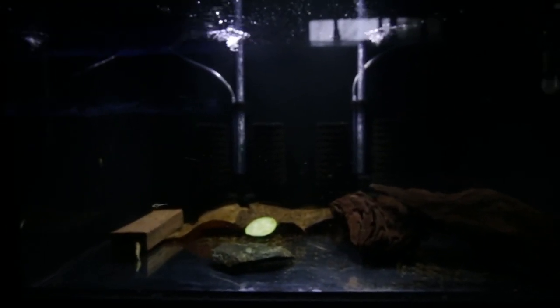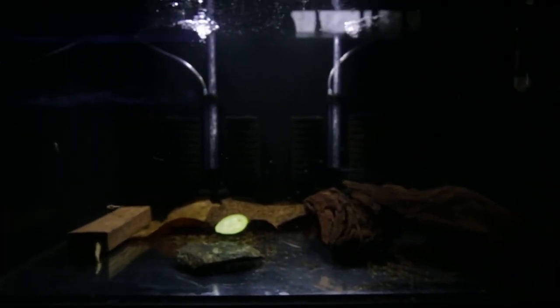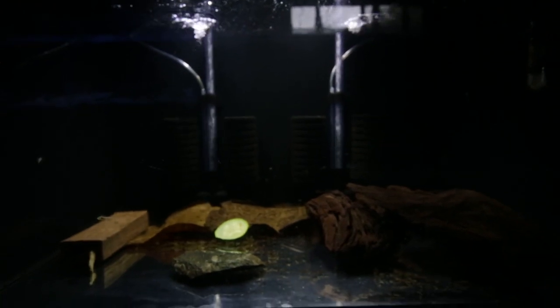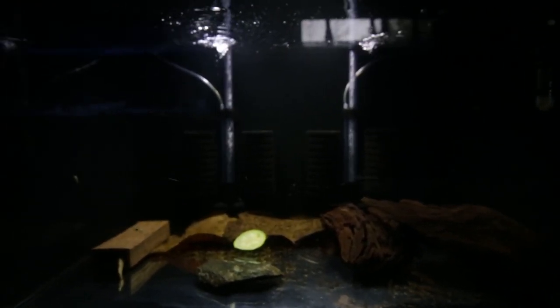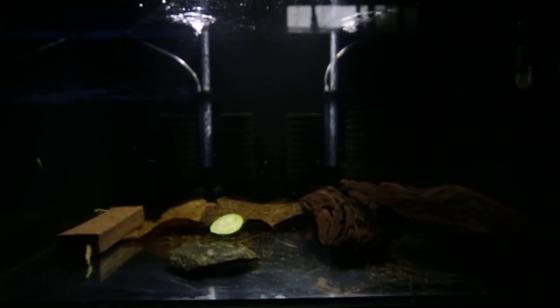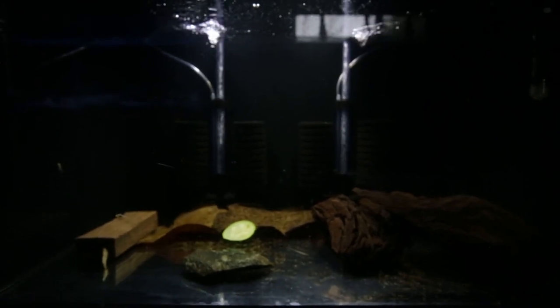So yeah, that was a nice thing to come back home to, seeing all the fry come out of the cave and be free swimming and healthy. I'm not too sure how many there are. If I was to hazard a guess, maybe about 30, maybe 40 in here. So really pleased. I've only owned this pair for not even a month, so it's probably about a month. So pretty stoked about that, to have fry that quick from this adult pair.